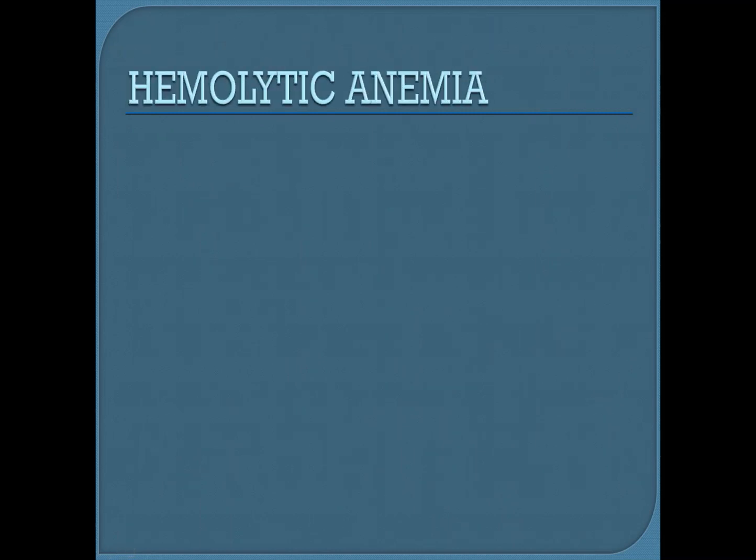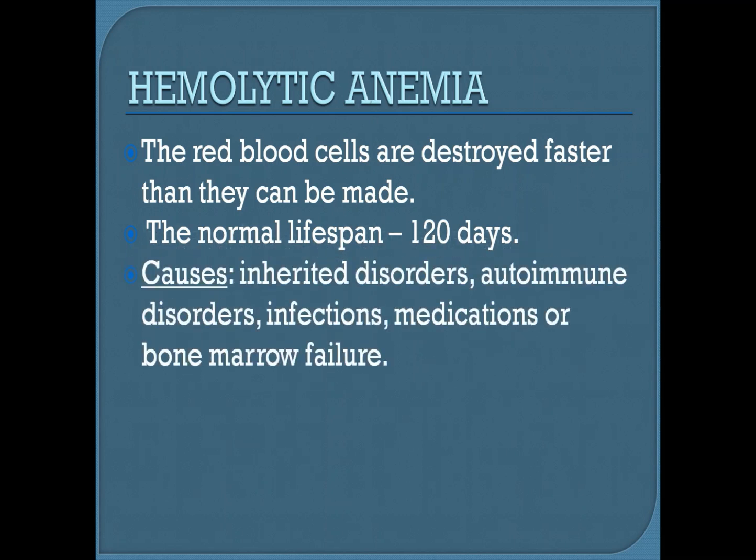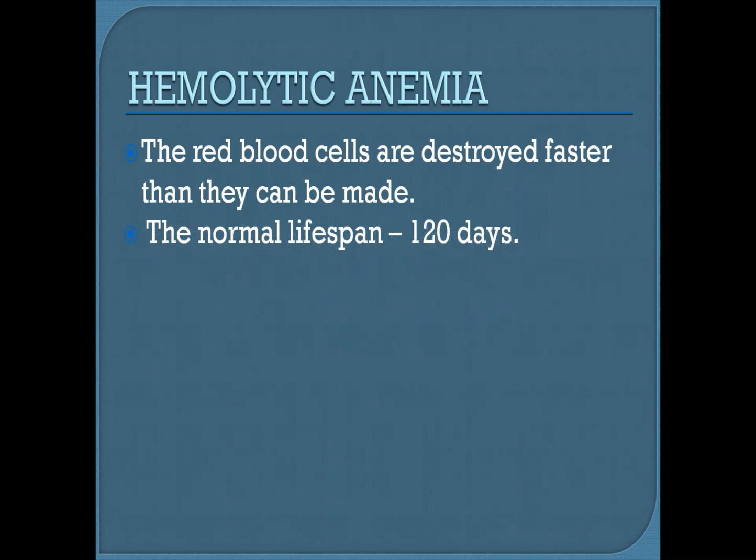Hemolytic anemia. It is a disorder in which red blood cells are destroyed faster than they can be made. The destruction of RBC is called hemolysis. The normal lifespan of RBC is around 120 days. Anemia will happen when the bone marrow production can no longer compensate the premature destruction of RBC.